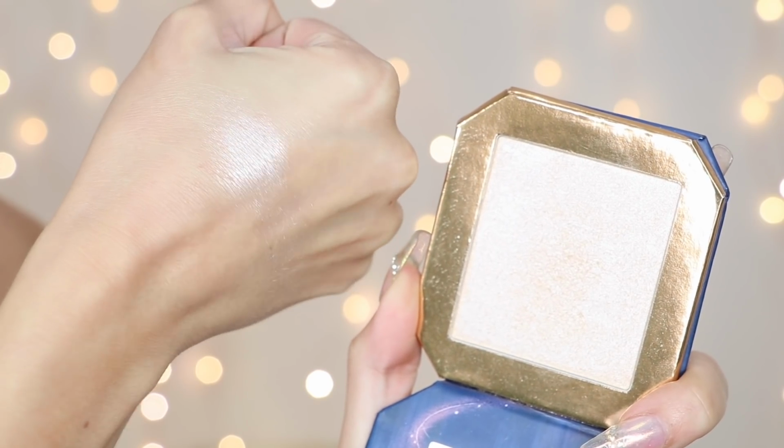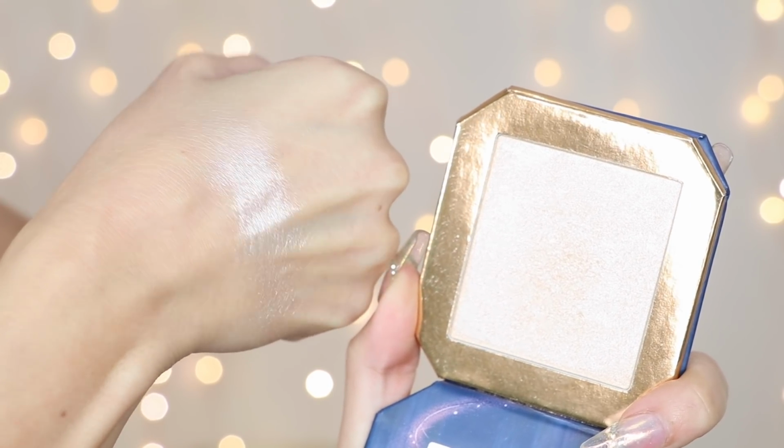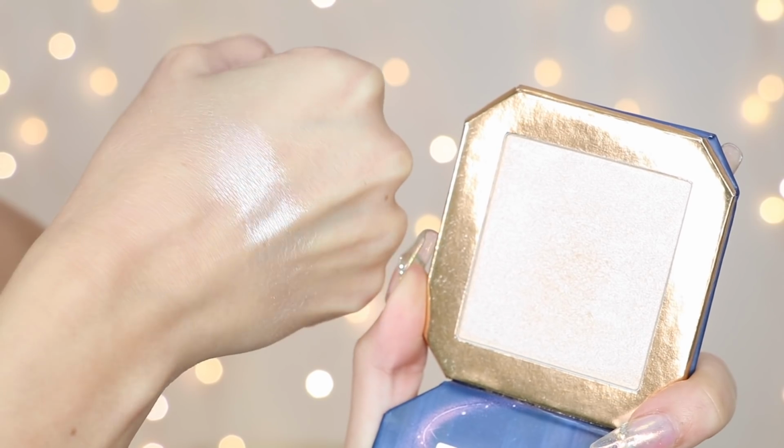Oh my gosh, I have to mention this highlight because it is unlike any highlight Colourpop has ever come out with in powder form. I'm not talking Super Shock, I'm talking pressed powder. This is their Horse and Carriage highlighter. It came out with their Disney designer collection. It's the one with Cinderella on the front. And it is such a stunning highlight. It looks like a regular champagne white gold situation, but it is so unique.